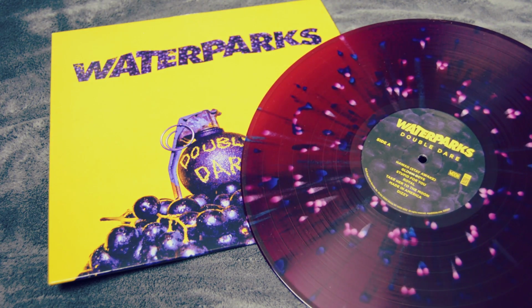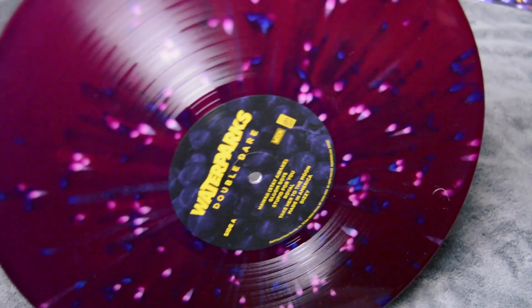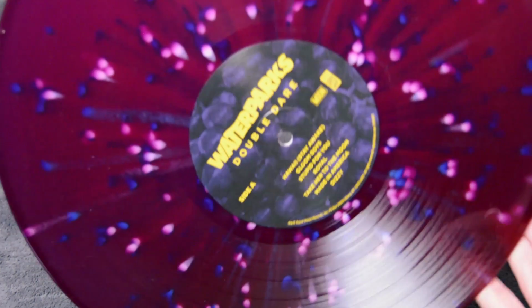This next one is Double Dare by Waterparks, one of my favorite albums of 2016. I was so excited when they finally released this on vinyl because they hadn't had a pressing of it for a long time until, I believe, June. There were a couple other different pressings of this, but the one I copped was the most rare. I believe it was 1 out of 500 or 100, I don't even know. As you can see, it is a dark maroon purple color, and it has blue and pink splatter towards the middle part, and holy shit, it is just absolutely gorgeous.